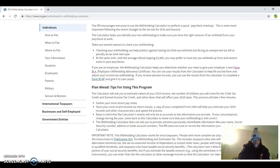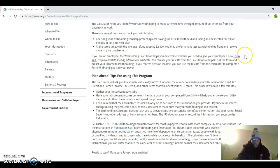Well, let's keep going. If you are an employee, the withholding calculator helps you determine whether you need to give your employer a new W-4 form. Employee's Withholding Allowance Certificate, that's what it is. You can use your results from the calculator to help you fill out the form and adjust your income tax withholding. That's what we're doing right now for y'all. We're trying to adjust your income tax withholding.